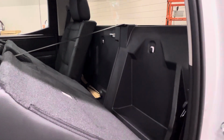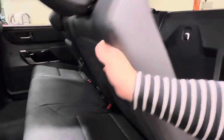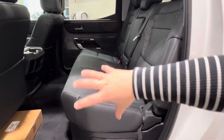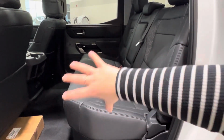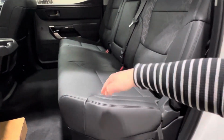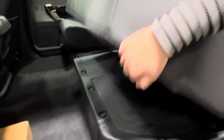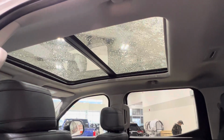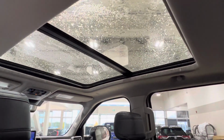Behind the passenger side is where you have the toolkit for the spare. You are also able to fold up your bottom seats here just to give yourself a little bit of extra wiggle room for any sort of storage purposes, but in the hybrid models, you will find that there is not the under-seat storage because we have other mechanisms down underneath there. Now, looking up overhead, you've got the panoramic moonroof inside for everybody to enjoy.